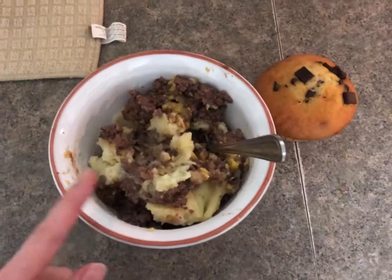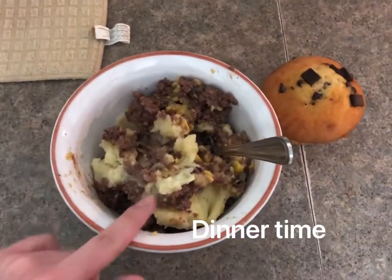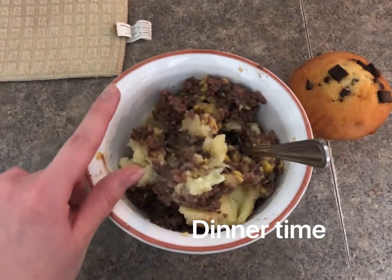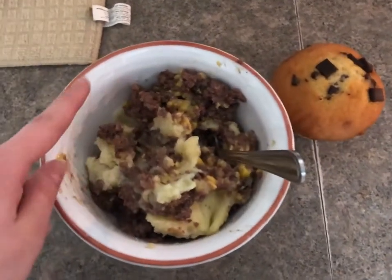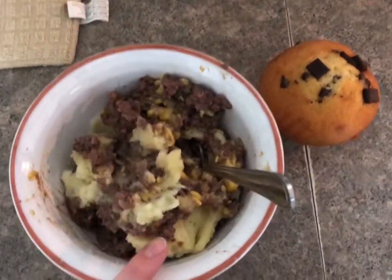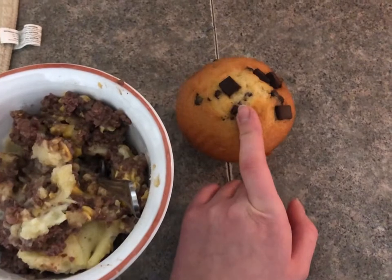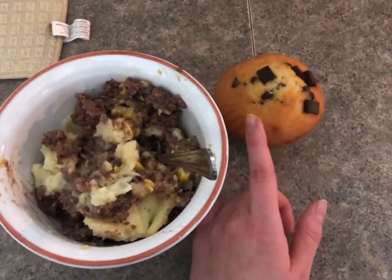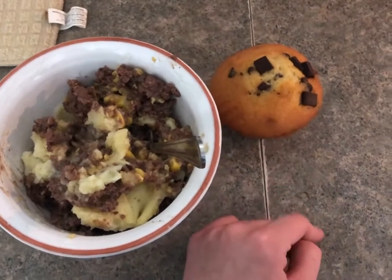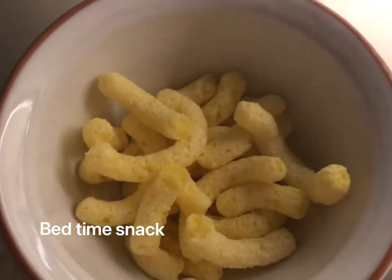Okay, so for dinner, I had shepherd's pie. I just used cream of corn, mashed potatoes, and some elk, which I used some shepherd's pie seasoning on, and it is so freaking good. And then I am going to have this as a dessert because it's all about balance and there is nothing wrong with having a muffin. Bedtime snack is white cheddar cheese puffs.